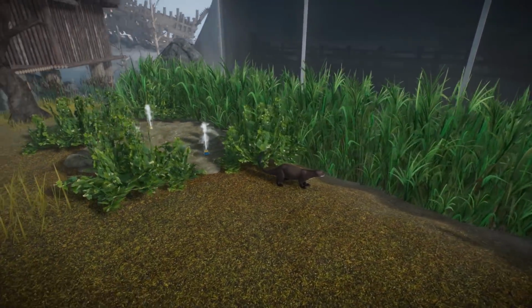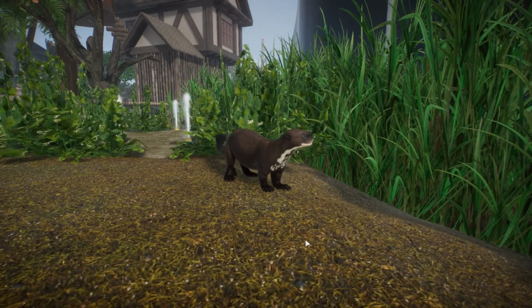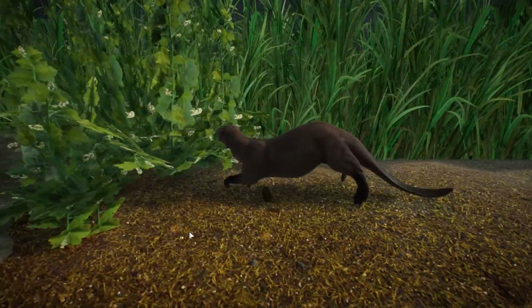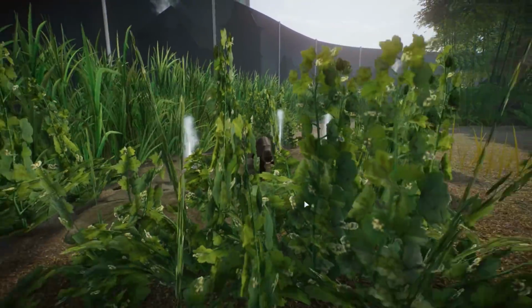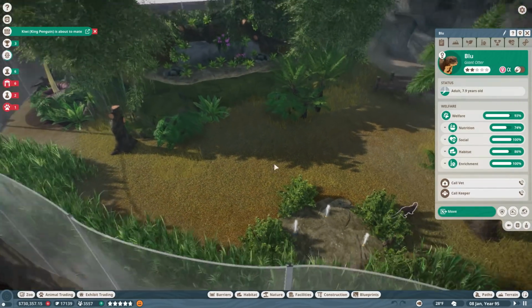Did you see our otter play with the little water sprouts? That was so adorable. Oh my gosh. No wonder all of the guests are coming over to see our wonderful pirate otters in Pirate Bay and watch what they are up to. They are so adorable. And their area looks so good now that we have added in this glorious garden.